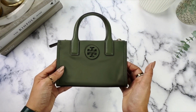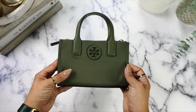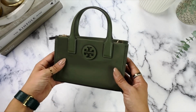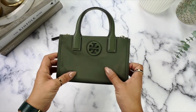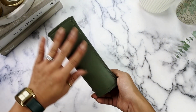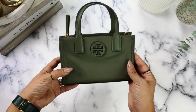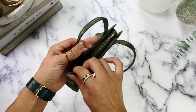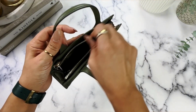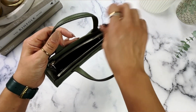I think it was under $100, so I went ahead and grabbed it because, again, I am a sucker for top handle bags. So I love the size of this piece, and I love the fact that it's nylon, so it's very worry-free, though it does have a leather bottom, which I appreciate as well. What I love is this zipper is just so incredibly smooth. I just absolutely love that.